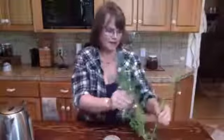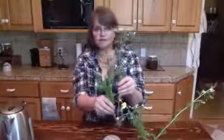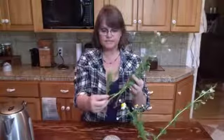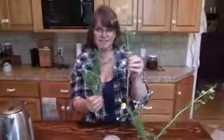So if you have a plant, I'm going to bring out this one here next to it, that is taller like that. This one is an amazingly tall one right here. This is the tallest I've seen recently. Usually they're fairly short like this, and they grow in clumping.